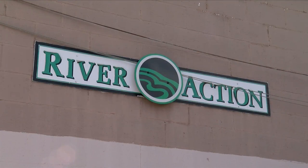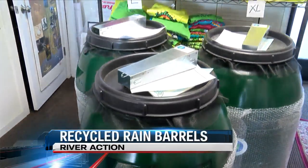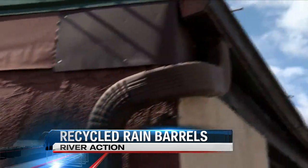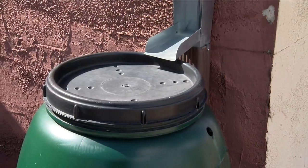A local organization is encouraging the community to save water through its Retain the Rain campaign. River Action is selling recycled rain barrels to collect rain. Those barrels help repurpose rainwater and reduce runoff. The water can be used for irrigation, washing cars, and more. The organization says it's about being ready.